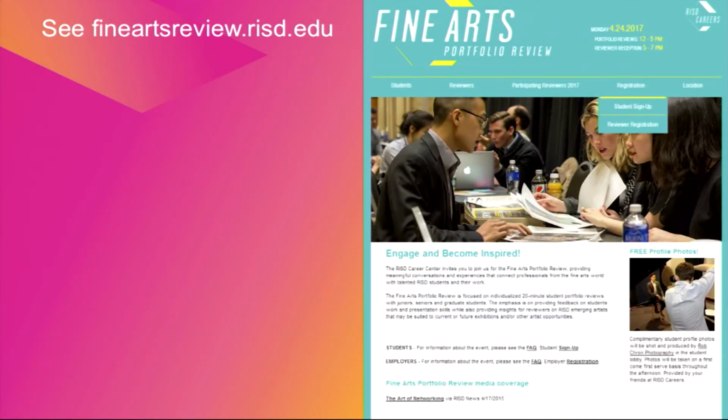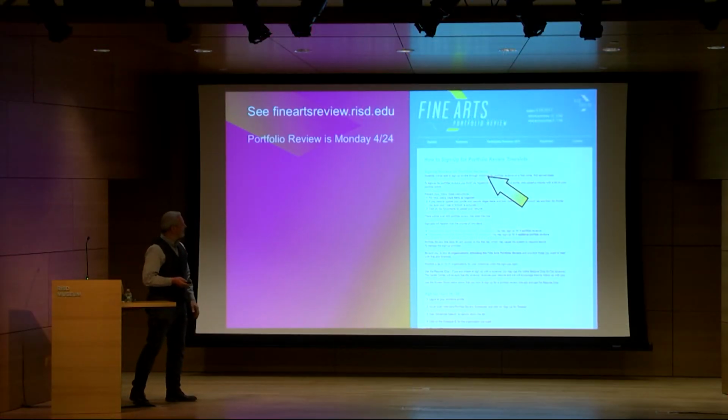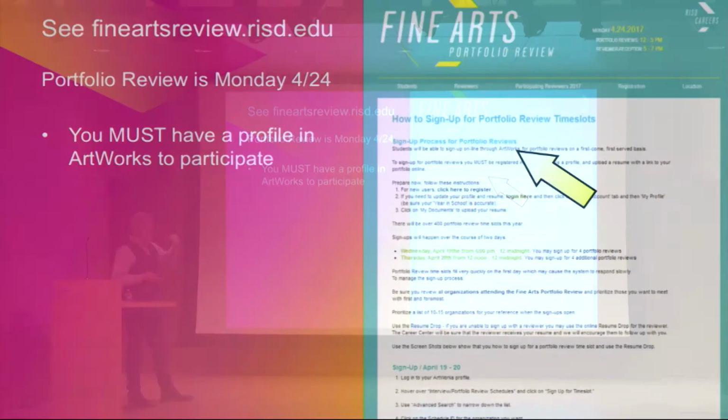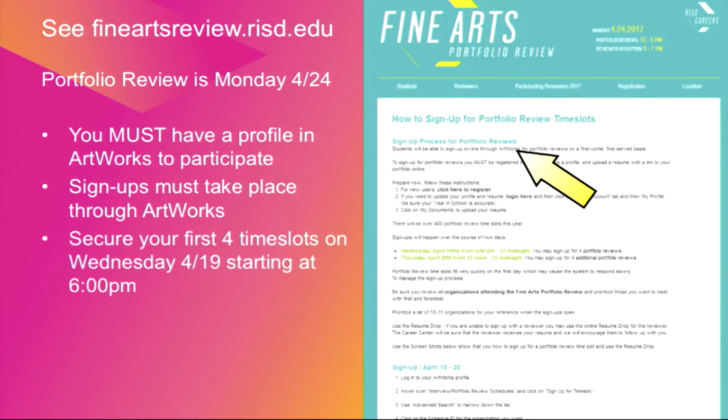Once again, at the Fine Art Review site, if you go to registration and click on student sign up, it will lead you to this page. If you did the design review, you saw a similar structure. What's really critical here is that you have a profile on Artworks. The next thing is to be sure how you are going to sign up and how you find us. So go through this step-by-step process so that you know exactly how to pull the registrations up.